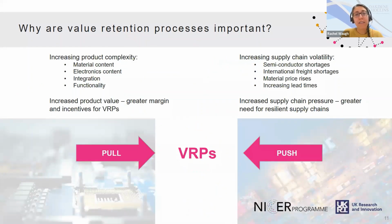Other drivers that we are seeing around the value retention landscape are around increased product complexity. So one of the motivators for value retention is when you're able to remediate the product without having to spend too much time on the labour. It's the labour content that is often the factor that determines whether it's economic to undertake value retention activities. But as products become more complex, whether that's through increased integration, higher electronics content, then the price of these products is going up, and therefore the space in which value retention activities has to operate economically also increases.